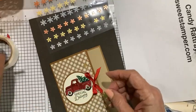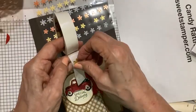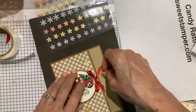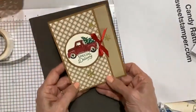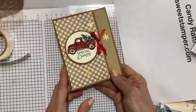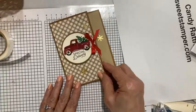So what I'm gonna do, sometimes if your glue dot gets separated from your self-adhesive, these already have the glue dots stuck to them. So I am just gonna do like that. So now I have just a sweet, definitely handmade pickup truck Christmas card. Super quick, super easy. It has the benefit of a little fun fold. I've got just enough room there to do a little greeting.